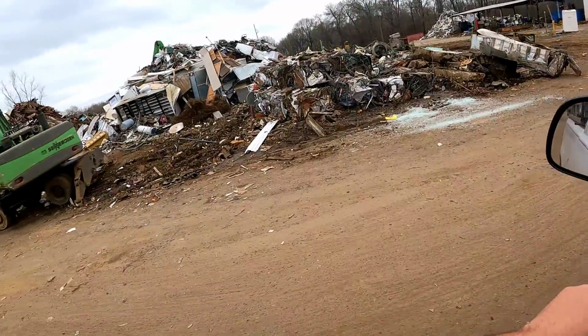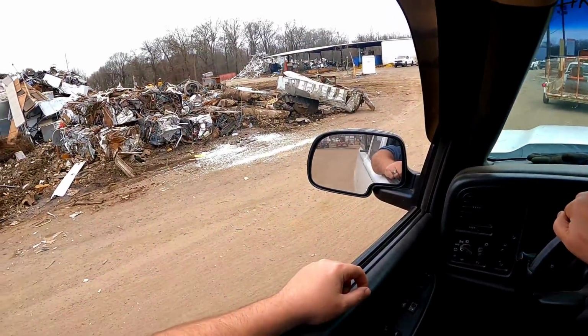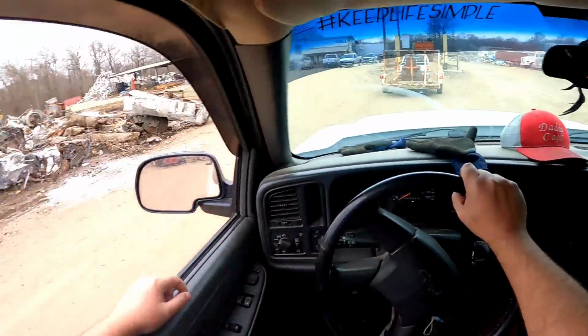Just at the junkyard. See if we can get a few dollars. Empty the truck is the most important thing, though. Or we can have a fresh start.